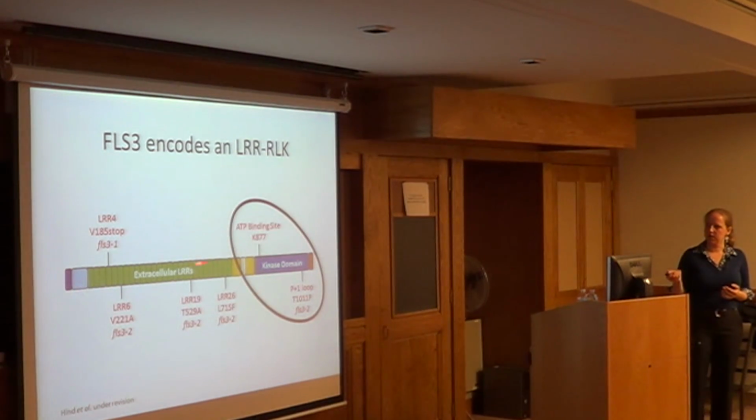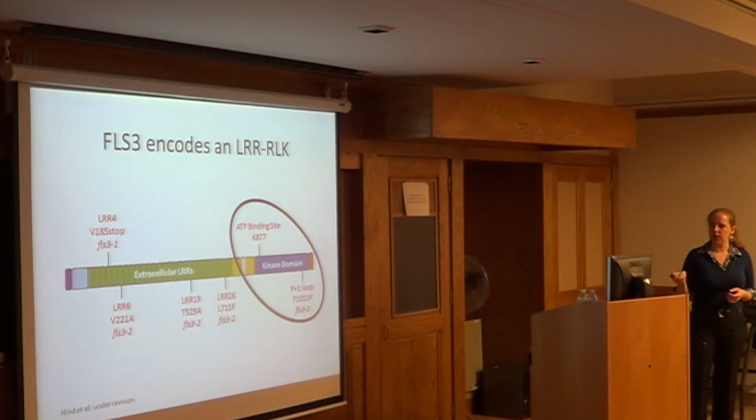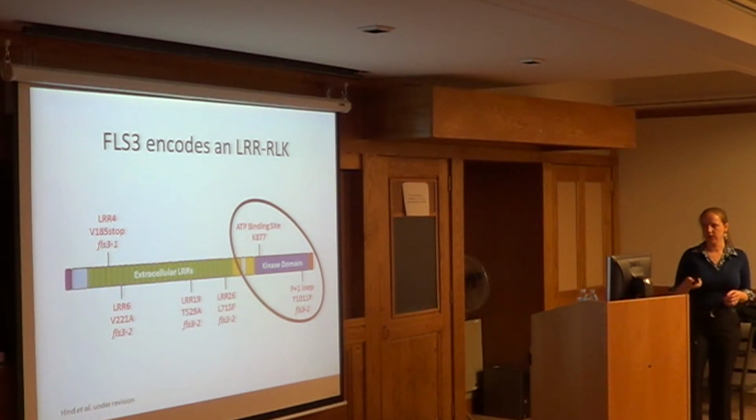And then one other one I want to mention is that kinases have a highly conserved ATP binding site that's important for the catalytic activity of the kinase. In this case it's at this lysine 877. So we also used this amino acid to probe the function of FLS3.